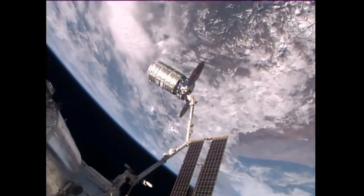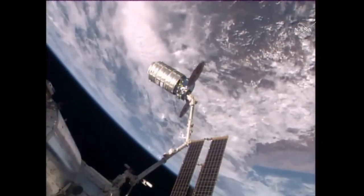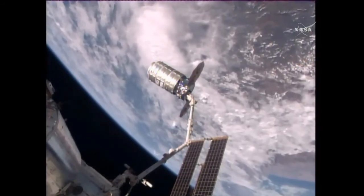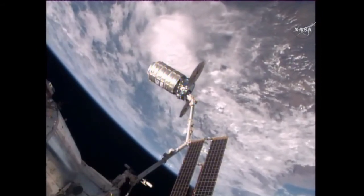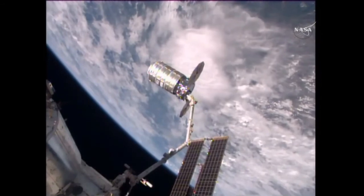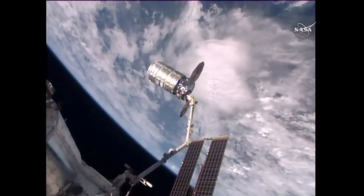And so now we'll stand by for the confirmation of release. The crew in the release window is now moving through their procedures to send Cygnus on its way. The robotics officer here in Houston is confirming the latches in motion, getting close now to the release of Cygnus.